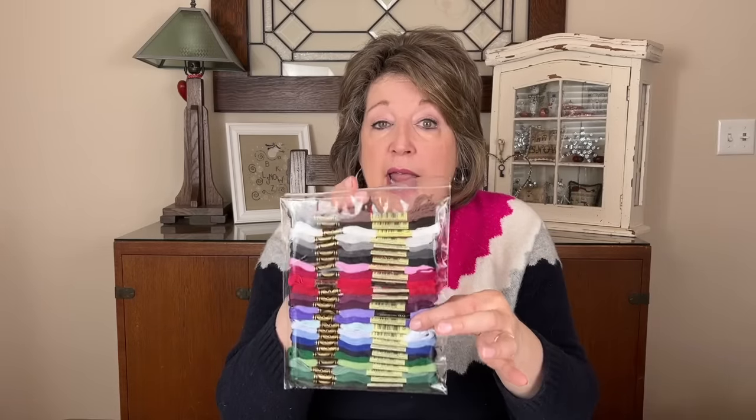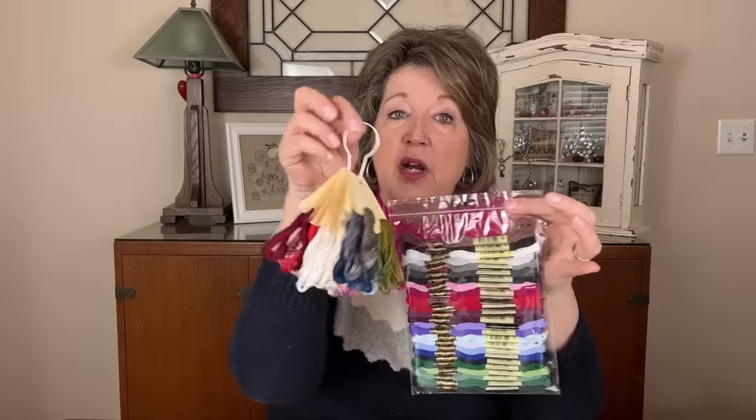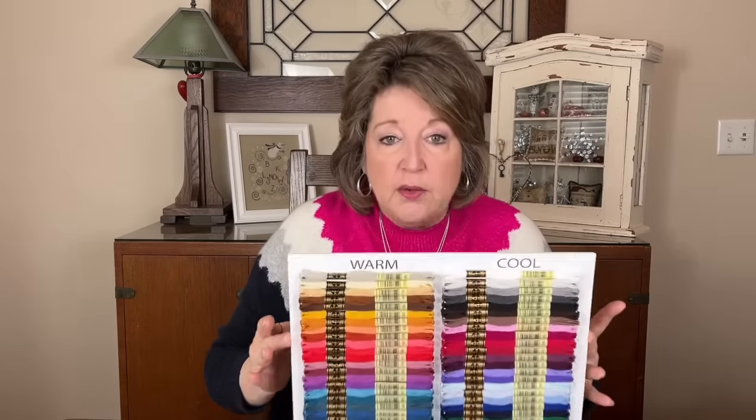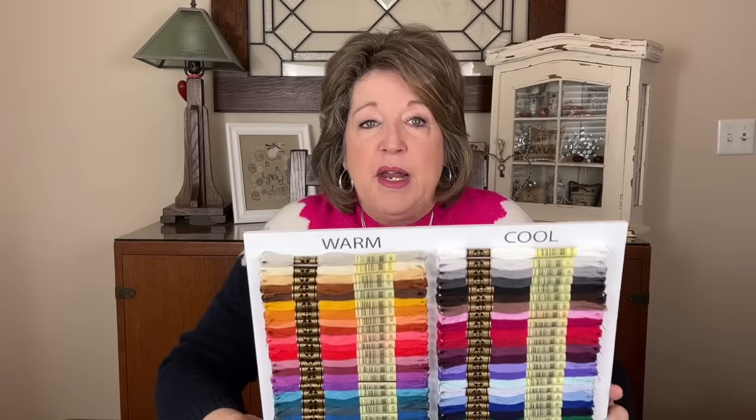Now, can you get a piece of white fabric and stitch them up on the fabric and use that as your reference tool? Of course you can do that. But if you're gonna do that, make sure you're making them as wide and long as a floss, because if you just do little bitties, you're not going to get that overall effect when you're holding up different flosses and trying to figure out if it's warm or cool. So certainly you can do that, but make sure it's big enough so that you're going to be able to tell.